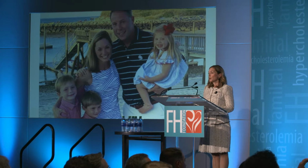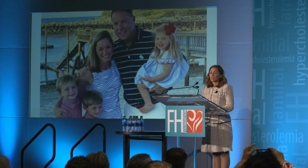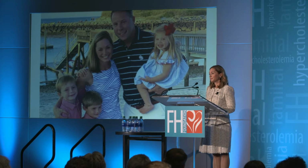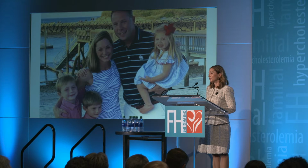Our journey with FH began when we noticed small bumps on Cameron's elbows and knees. He was 4 years old. When we brought them to the attention of Cameron's pediatrician at the time, she told us it was skin molluscum and just to keep an eye on it. Well, over months, the bumps continued to get larger and more pronounced in size. We eventually took him to a dermatologist to get a second opinion. And unfortunately, at the time, Cameron had too much anxiety for the dermatologist to get a biopsy of those bumps.